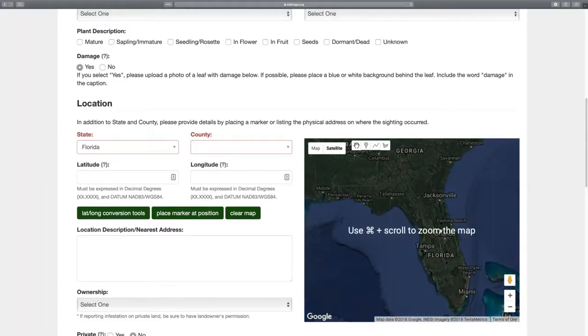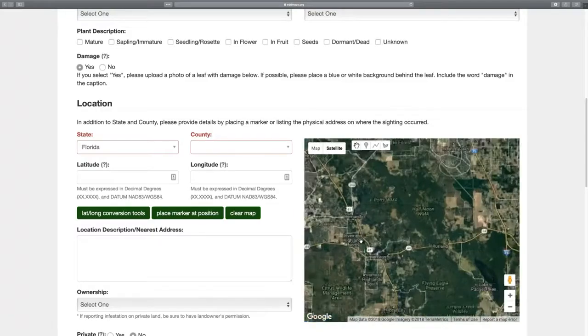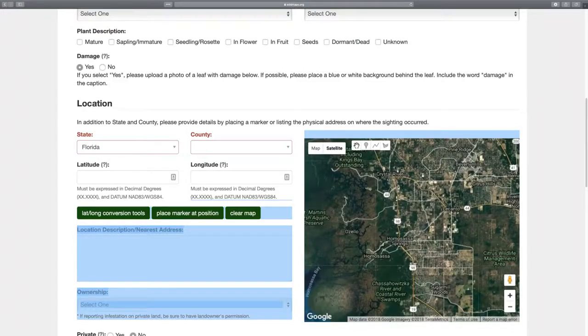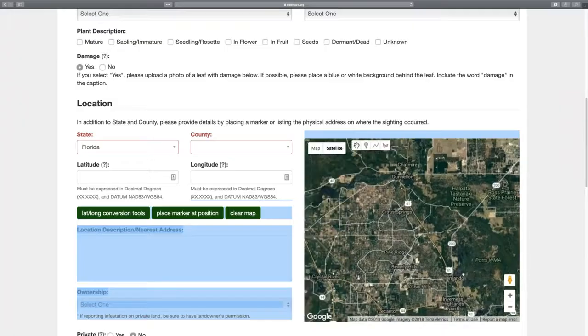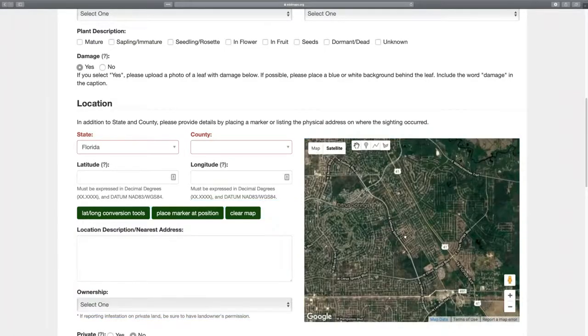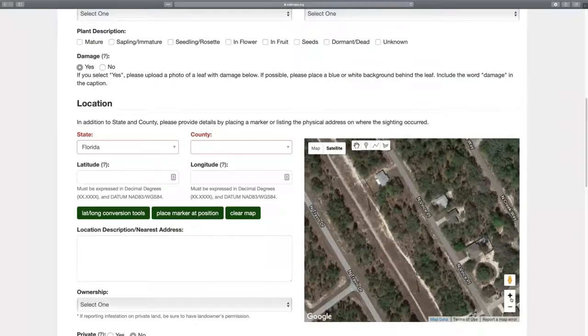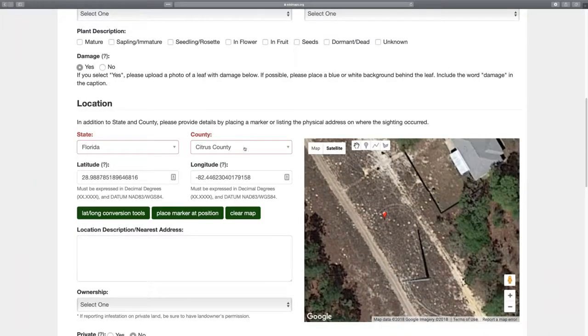You're given the map here. You can zoom into your location. So let's just say I was over here, zoom in here, and you find where you're looking at. And let's say there was Kogon grass along here. You can drop a point. When you drop that point, it's going to automatically fill in your county and your latitude and longitude there.